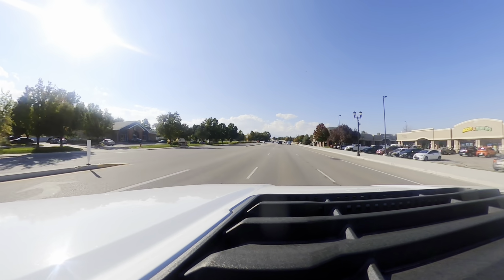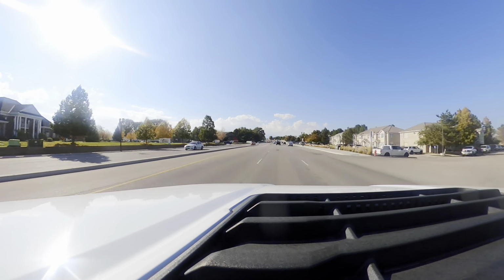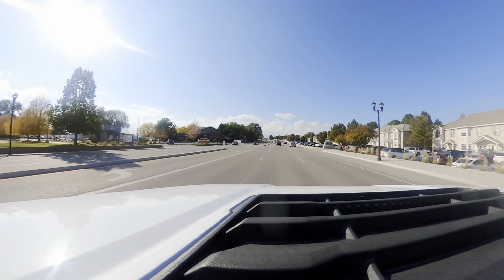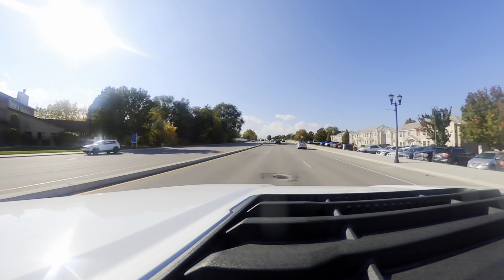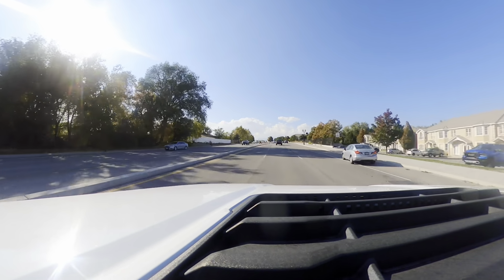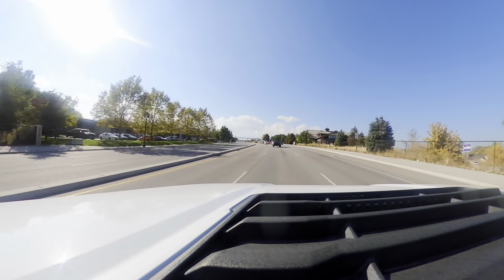But let's check out the video here. We'll go a little bit further. And we're going to be driving here in a little bit through some of the neighborhoods. I'm going to be driving through a little bit of an older neighborhood, and then a neighborhood with some newer homes.